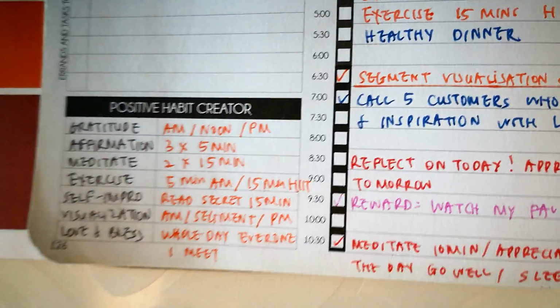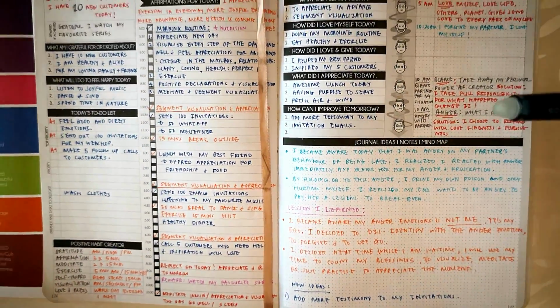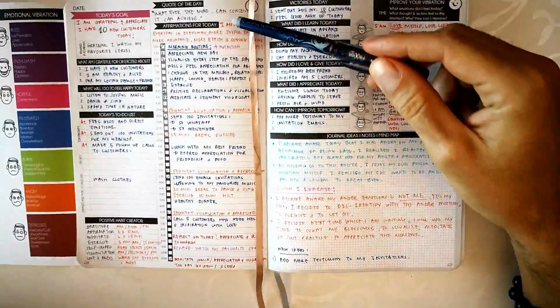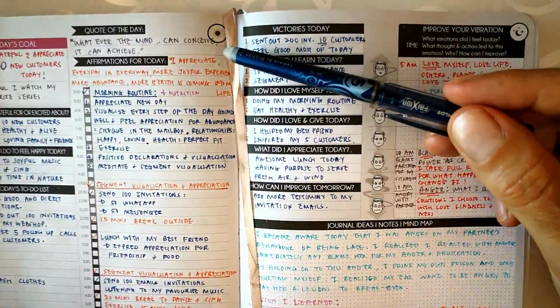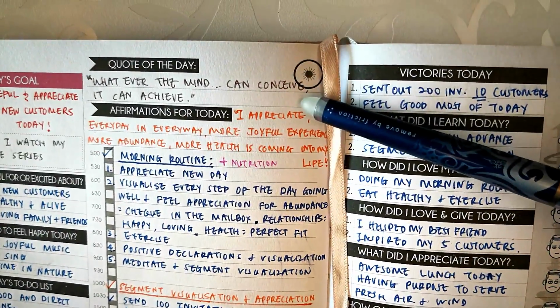Okay, so now we go to the next section. So the next section is all about crafting your day. So that's what we do here. We decide to craft our day. So first we start with a quote of the day. So if you've been doing some reading, you will actually choose one of the quotes that inspired you the most, and you write them down here.